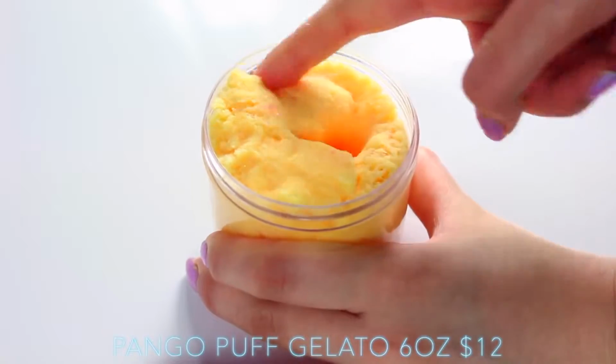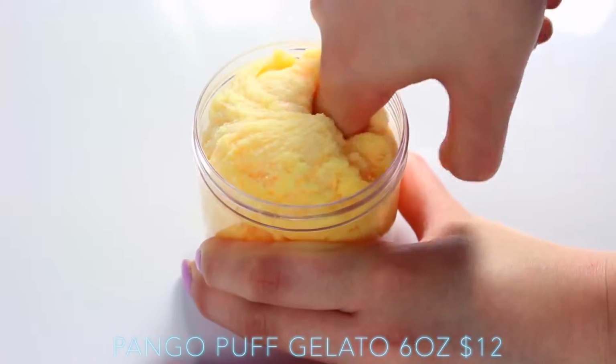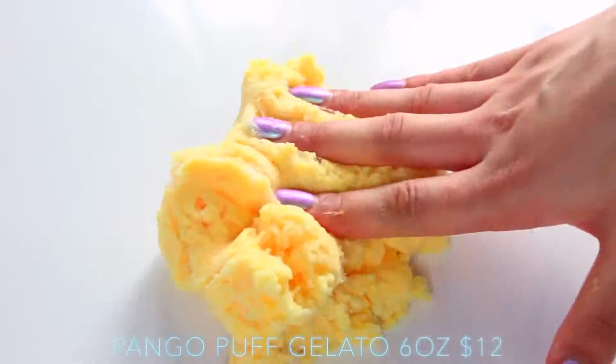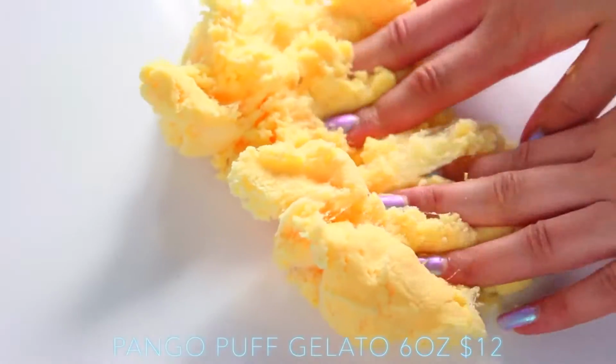Pango Puff Gelato is an actual cloud slime, but I couldn't get any of the slime sounds on camera, which is why there won't be a clip. But as you can see in the future clips, it's really easy to pull apart, and as you can see, it's not leaving any residue on my table, even though it's made with Insta Snow. And it's just so nice to play with, and it falls so smoothly.